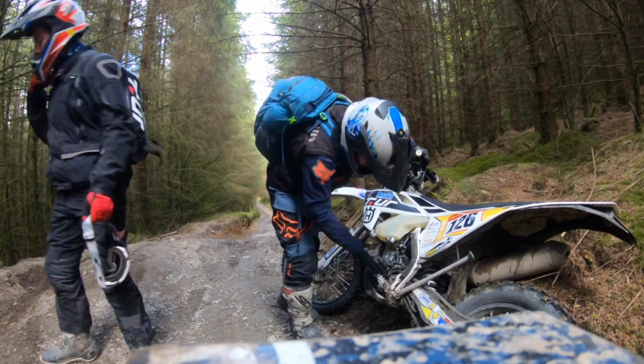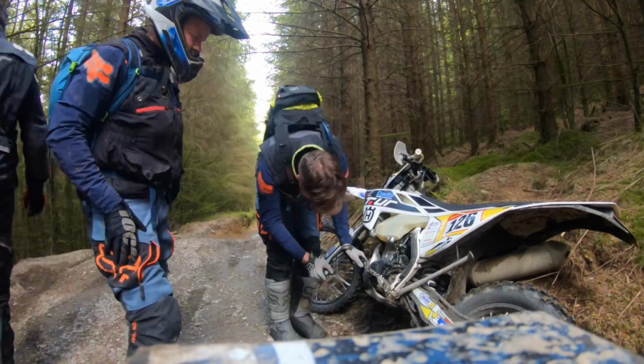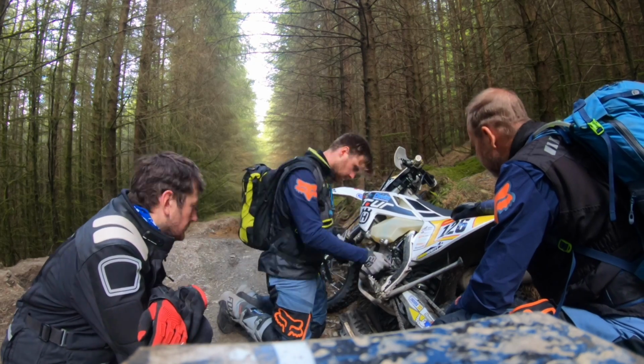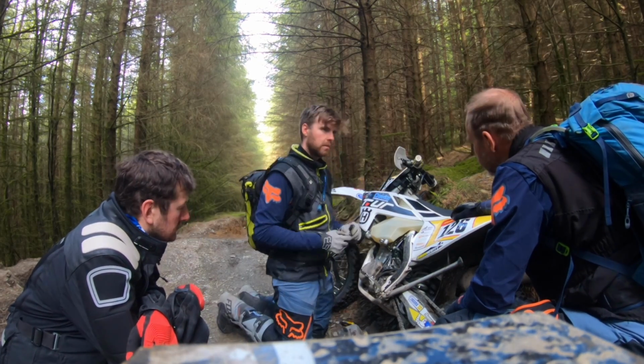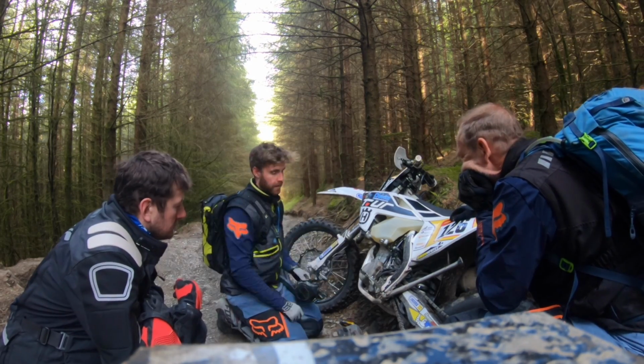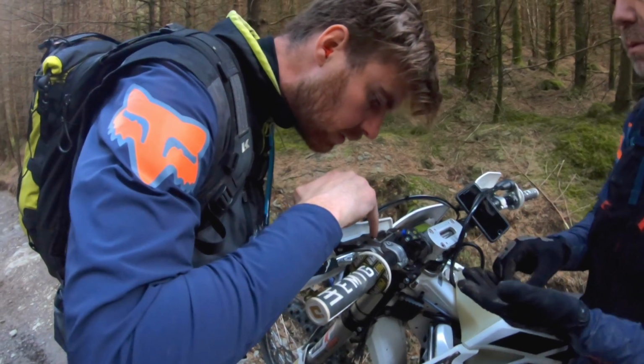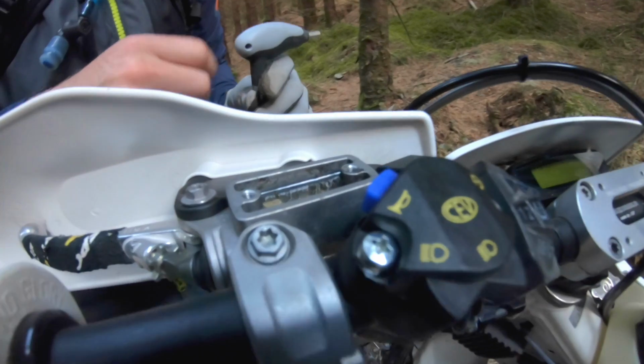Yeah, exactly. With masses of free play inside the clutch, we decided to see if the problem was obvious. Out came the tools, and out came a lot of deliberation and guesswork about where the problem actually lay. Right, if you look in here, dude, fluid's like nowhere near clear.